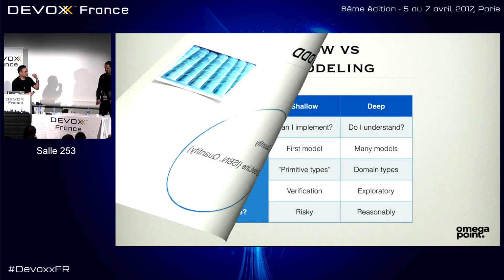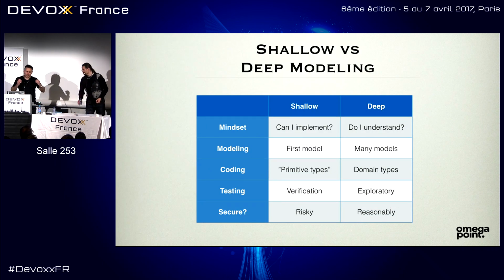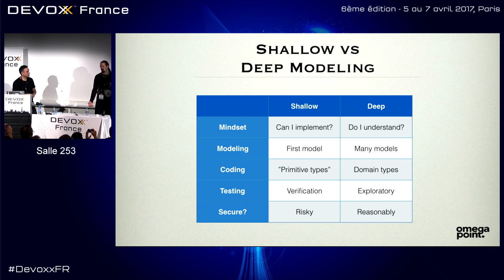And this is something you can actually do, if you compare how you model things. If you use shallow modeling, that's really like, how can I implement this? It's an int, let's go for it. Take the first model you find, code it using primitive types. And when testers have the same mindset, they will probably just verify, can I order a book? Yes, I can. Job's done. And you end up with risky security.